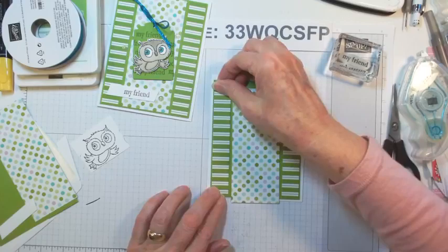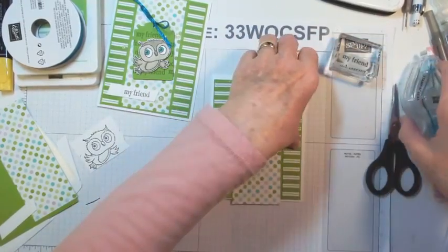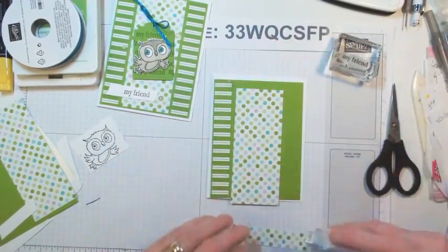And it's just, once again, a little teeny tiny mat, a little teeny tiny border.